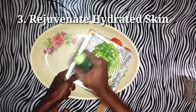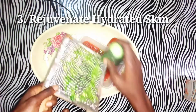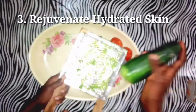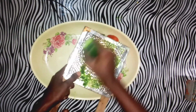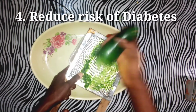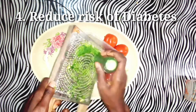I'm blending my cucumber now. I'm gonna add both the seeds of the cucumber, likewise the tomato. I added the tomato seeds inside my tomato juice because that's the part that we really need most. So I'll keep blending this and add it inside.